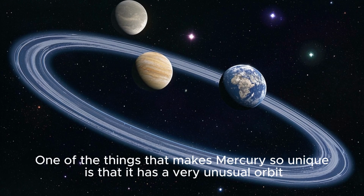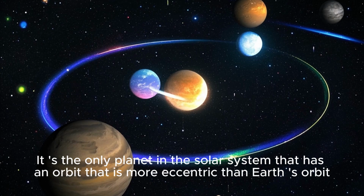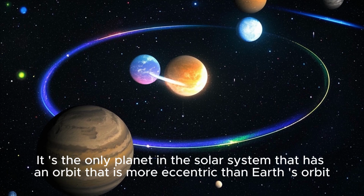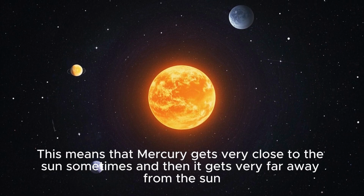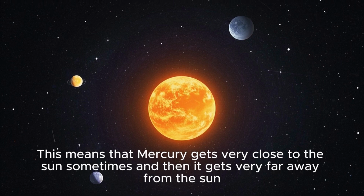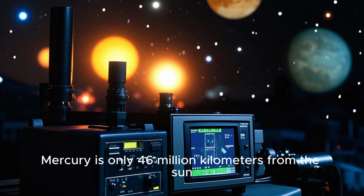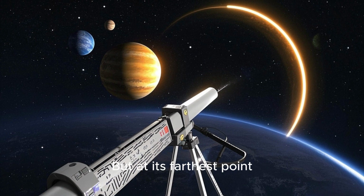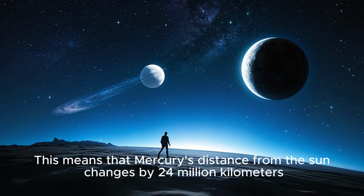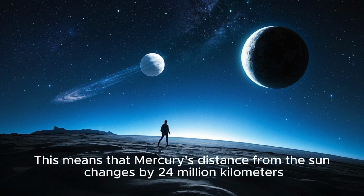One of the things that makes Mercury so unique is that it has a very unusual orbit. It's the only planet in the solar system that has an orbit that is more eccentric than Earth's orbit. This means that Mercury gets very close to the sun sometimes, and then it gets very far away from the sun. At its closest point, Mercury is only 46 million kilometers from the sun. But at its farthest point, it's 70 million kilometers from the sun. This means that Mercury's distance from the sun changes by 24 million kilometers.